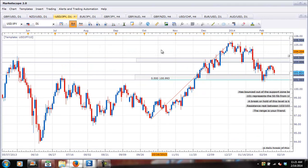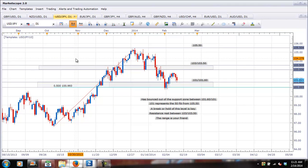The USDJPY, you can see that this pair has basically become range bound between 103, 103.50, and 101, 101.60. It has been sitting in there since the 24th of last month, and it is somewhat still channeling lower, making lower lows, lower highs, just like we just said.